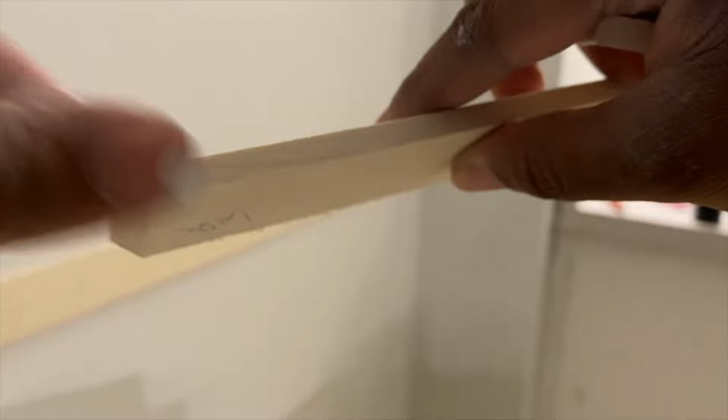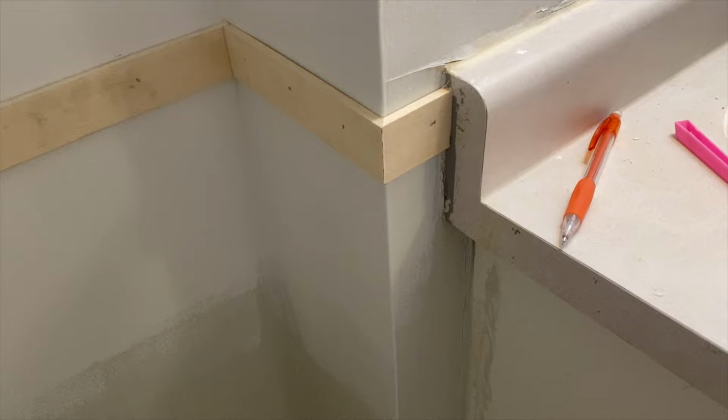Over here, I did the same thing again. I just angled on a 45 with my miter saw, and then I just nailed it into the wall so it could meet on the corner. As you guys can see, this one did come out a bit more seamless than the one on the other side. So, yeah, trial and error.